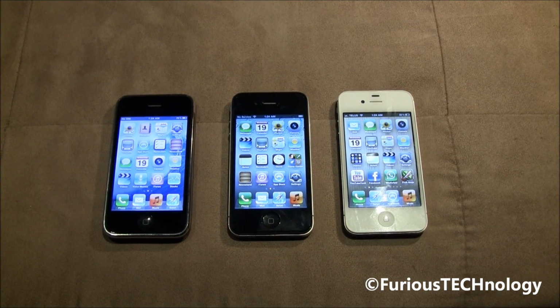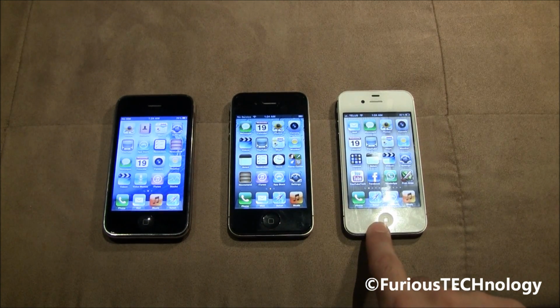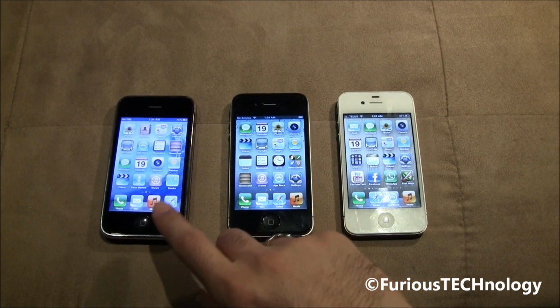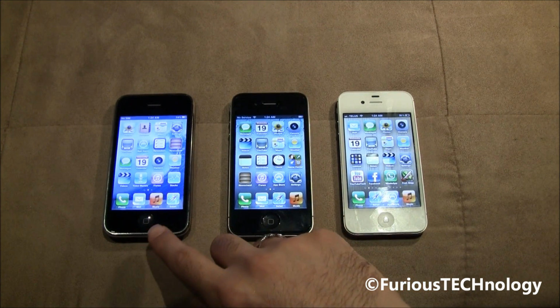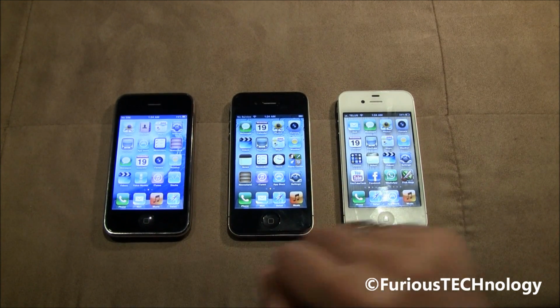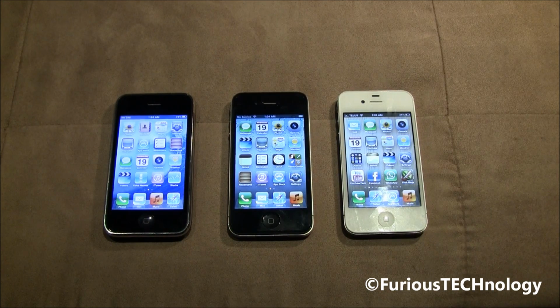Obviously all 3 of these phones are Wi-Fi enabled. The iPhone 4 and the iPhone 4S do run on B, G, and N, whereas the iPhone 3GS runs on wireless B and G. There's no wireless N, as wireless N at the time that 3GS came out was kind of a new thing, wasn't really released yet.